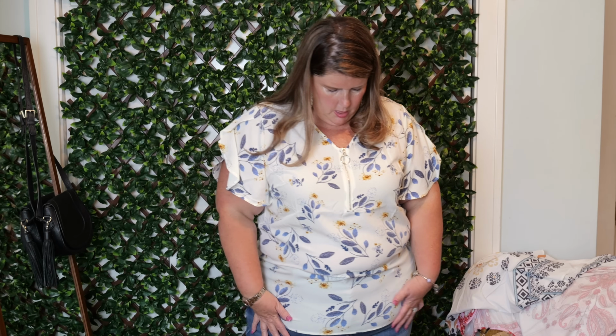I also wanted to remind you guys, I am wearing all 18-20. When I first started ordering from Bloomchic, I was a 22-24. I am losing weight, which some of you have noticed. I carry a lot of my weight in obviously my butt and my hips and my thighs. I'm smaller up here, so if I were to get a 22-24 now, it would fit me great here, but be way too big here.